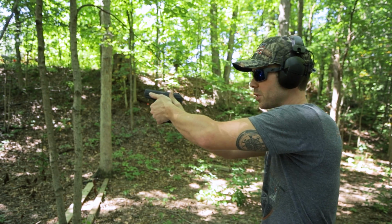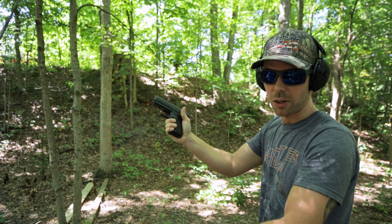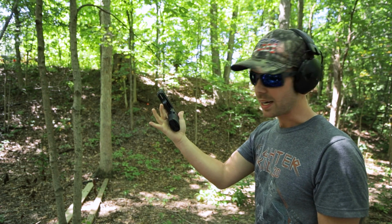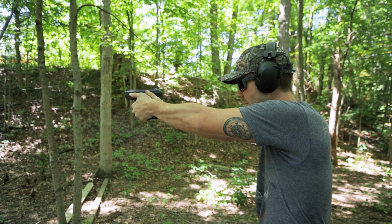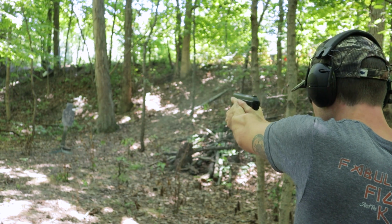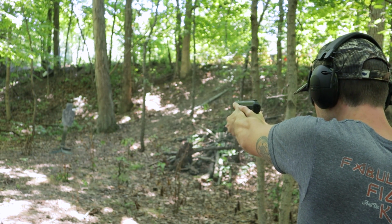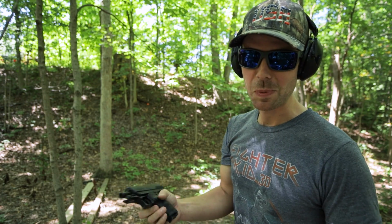All right, first shot is always weird with the Hi-Point. It feels like a brick in the hand. People talk crap about Glocks being big and, you know, kind of like a brick in your hand. It ain't got nothing on the Hi-Point. This thing is big for sure. See, I flinched bad right there. Well, it's a unique experience, I'll say that.